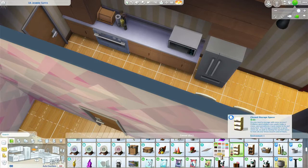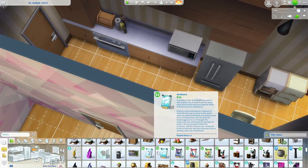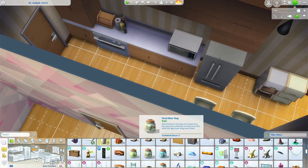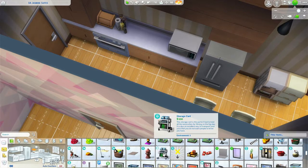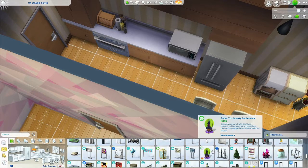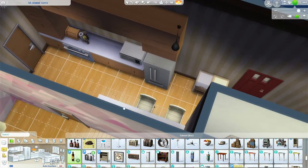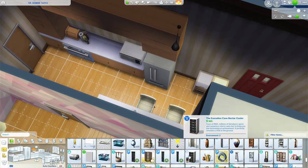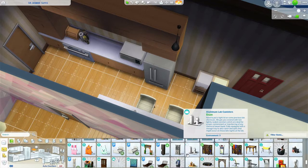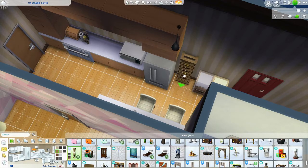Just adding bits of clutter, cooking oil. I then spotted these that I wanted to put next to the desk in the living room, so I just kept them there so I didn't forget about them. That's kind of what I'll do. I'll be scrolling through doing one room and then spot something else and think, oh, that'd work in this room, and then I'll forget about it otherwise, so I just kind of plonk it down on the floor.